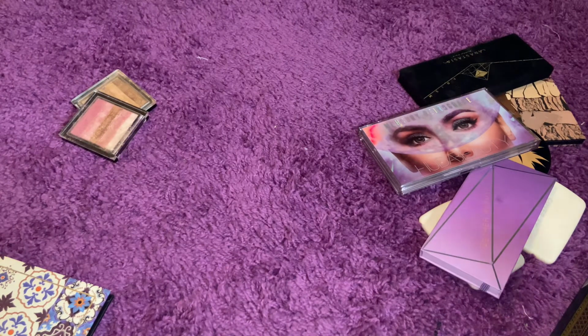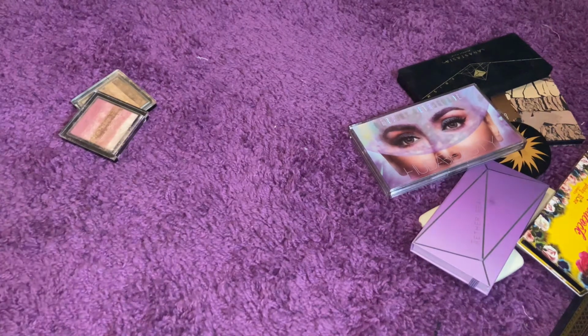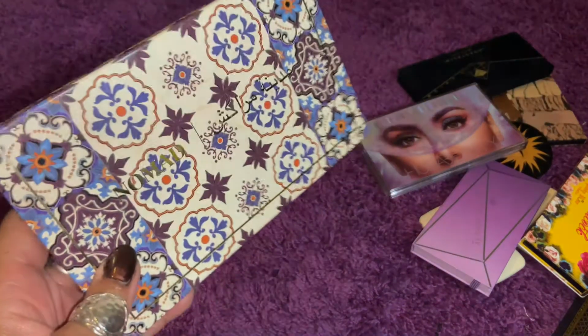Oh gosh, I don't know. This one, okay. This is Nomad Cosmetics. This is the Marrakesh palette. First of all, the artistry on the packaging is beautiful.